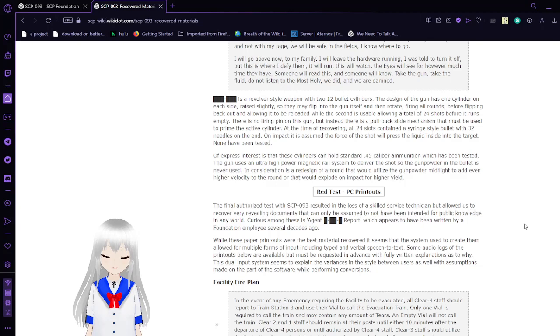Facility fire plan. In the event of any emergency requiring the facility to be evacuated, all Clear 4 staff should report to train station 3 and use their vial to call on the evacuation train. Only one vial is required to call the train and may contain any amount of tears. An empty vial will not call the train. Clear 2 and 1 staff should remain at their post until either 10 minutes after the departure of Clear 4 persons or until authorized by Clear 4 staff. Clear 3 staff should utilize the protective garments at their station and the weapon lockers before proceeding to designated crisis areas as dictated by Clear 4 staff.